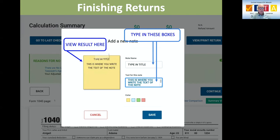Gene, can I jump in with just one thing? The importance of titling that note TY 2021 or TY 2020 is because the notes carry over into the next year's return. And if you just put in needs information, and you say, oh, the taxpayer is coming back with information for the school tax credit, well, if that was for 2020, we may confuse that and think, oh, we're still waiting on that for 2021. So we try to define what tax year it is in the note.